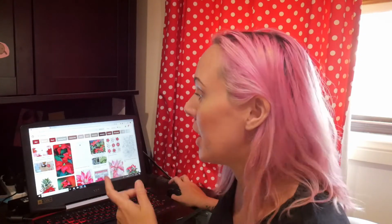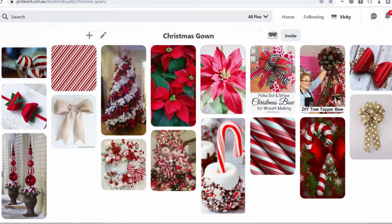So another red thing I think of when I think of Christmas is the beautiful red poinsettia flowers. So I'm looking at them now. So this is my inspiration board as it is at the minute. So from here, I think I've got enough to start thinking about a design. And if I find I need more pictures and more inspiration, I'll come back and add to this.